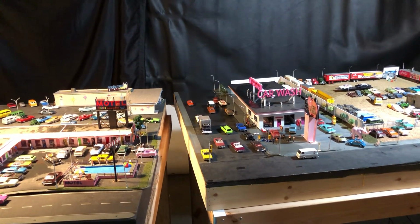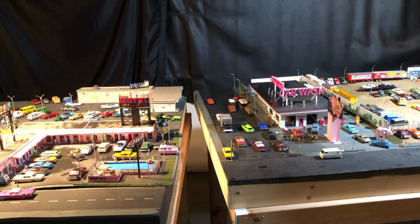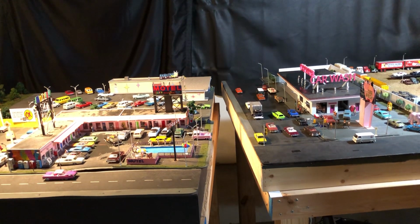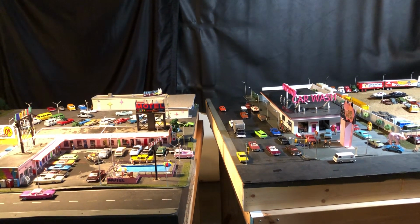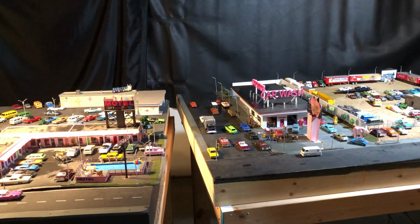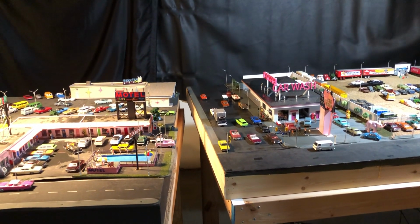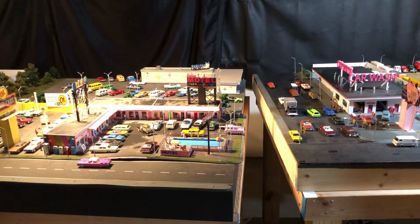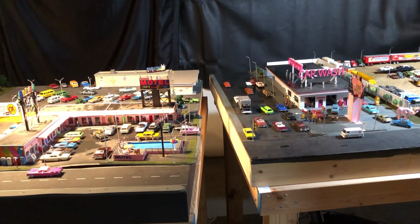And now my prized possession is ruined. I'm just sorry for going on, guys. But I don't know if I'm going to come back from this or not. There's so much damage. It's basically a third of my diorama is destroyed right now. I'll have to see what I can salvage. Oh, God.